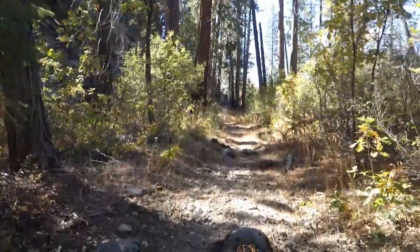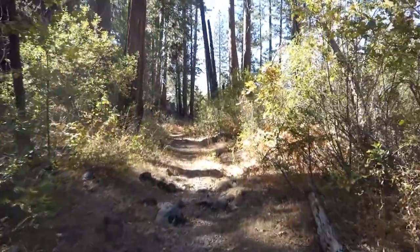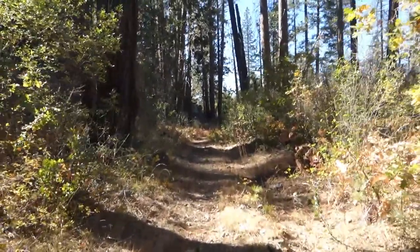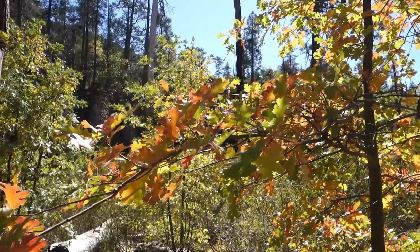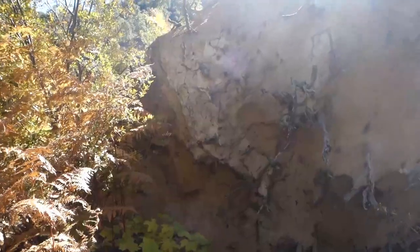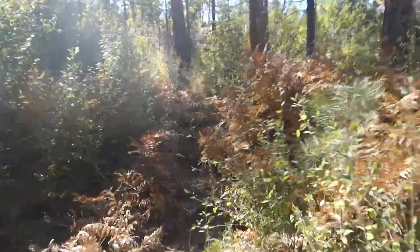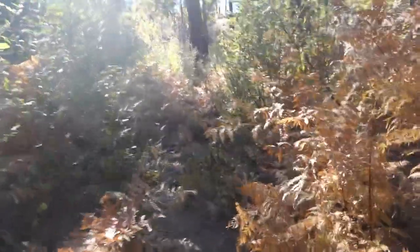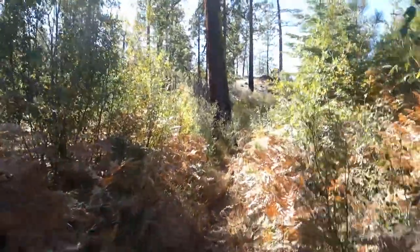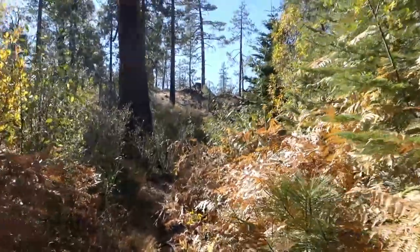After the switchbacks, the trail gets a lot flatter, easier, at least for now. Hopefully it stays like this for a few miles so we can catch up on time. Hey, bear. Hey, bear. Hey, bear. I mean, if I was a bear, this is where I'd be hiding.